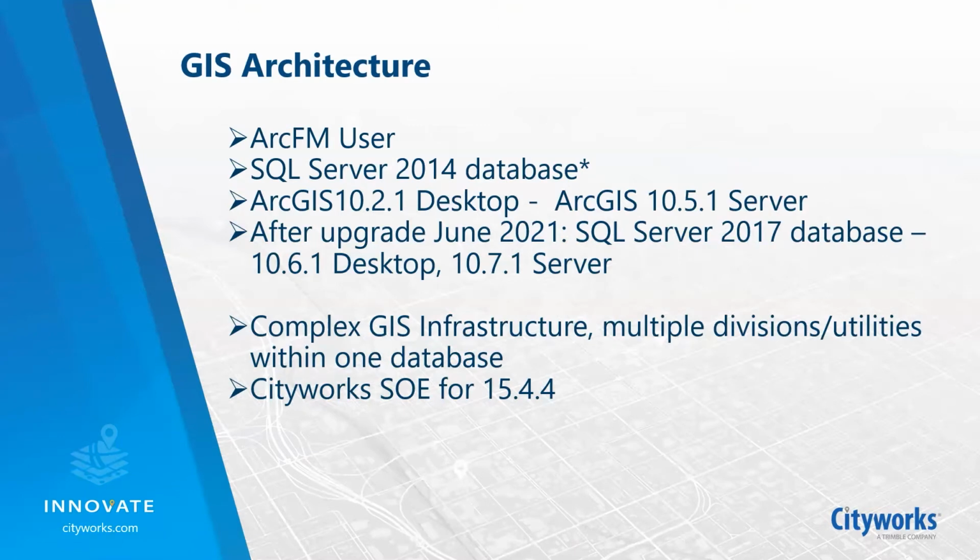So soon, coming up in just a few weeks, actually, we're going to be rolling out ArcGIS Server 10.7.1 with a desktop environment of 10.6.1. And we're going to upgrade the SQL database to 2017. So we're going to be bringing ourselves a lot further into the current supported environment.